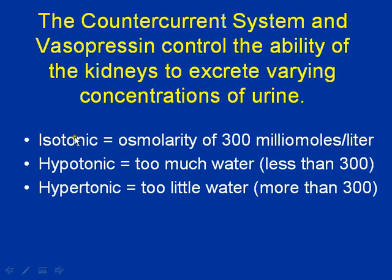So what would hypotonic be? Would you add more or less of this particle? Yep, you would add less. So, yeah, you're right, less particles. I was looking into water. So you have less particles, which means it's what, more concentrated or more dilute? It's more dilute, it's more watered down.